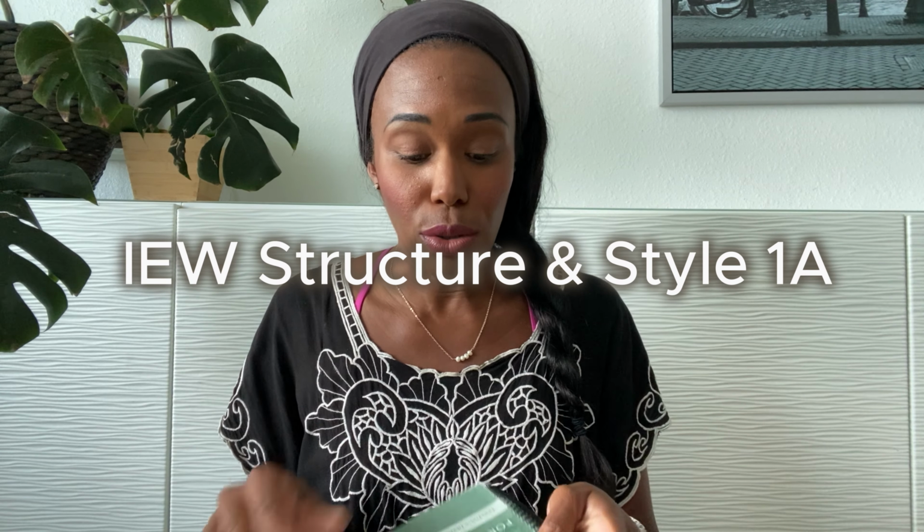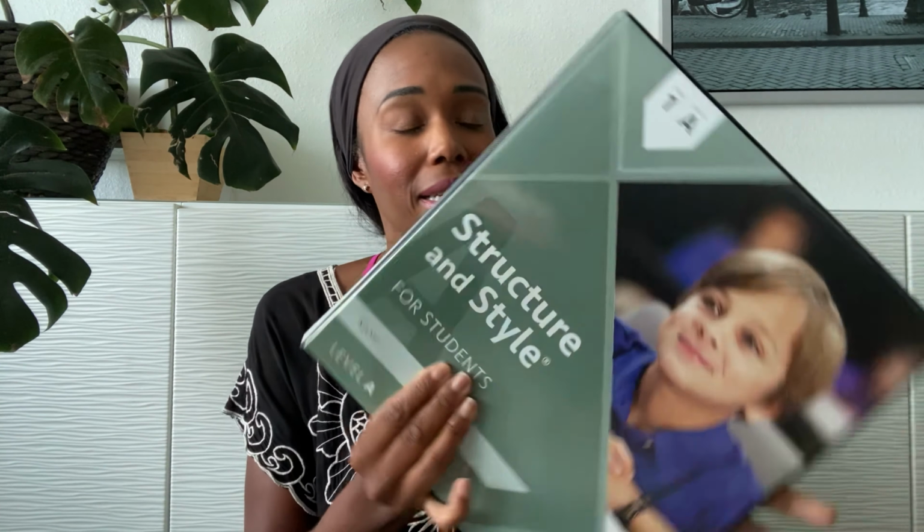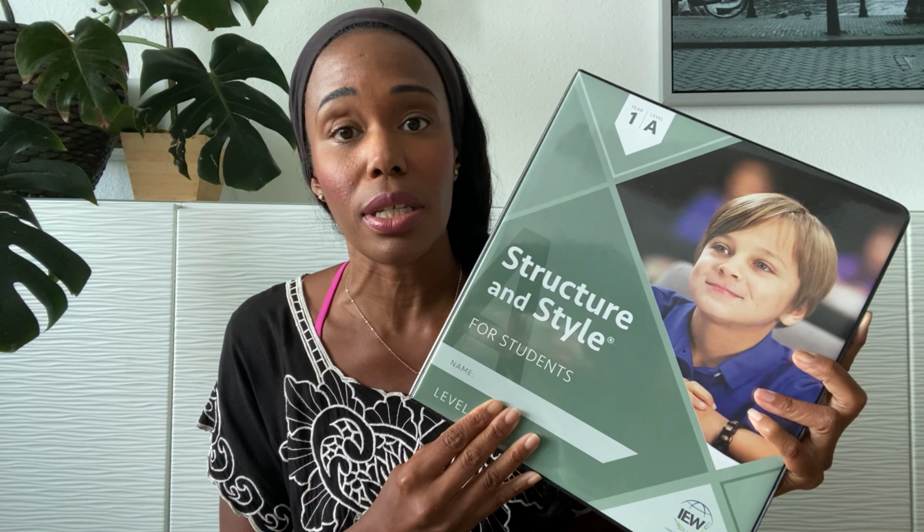Right now, we use the Structure and Style 1A. So this is the teacher's manual, and this is the student booklet. This program, I just have found it phenomenal. Let's talk about the benefits.